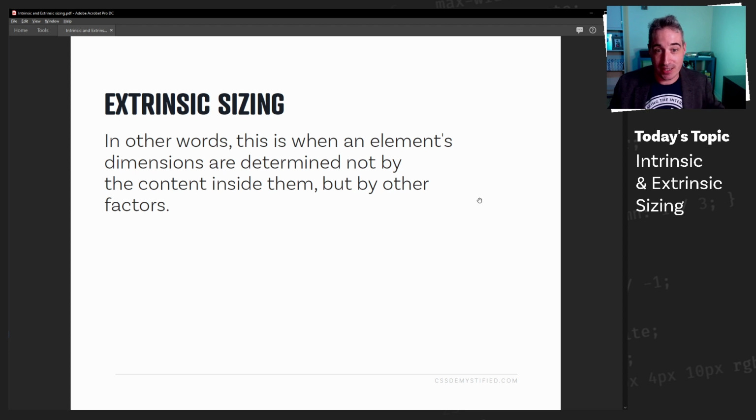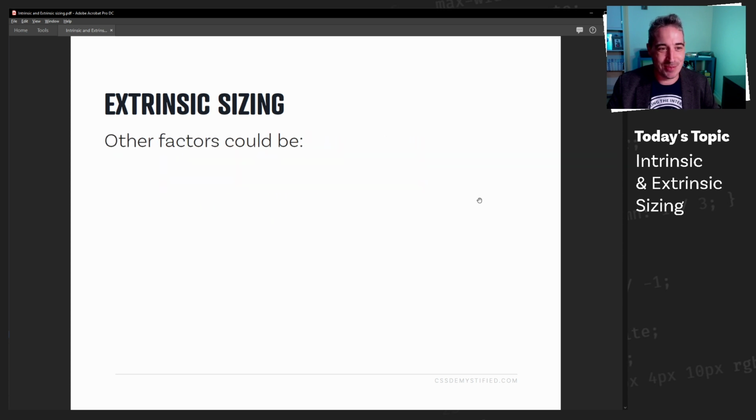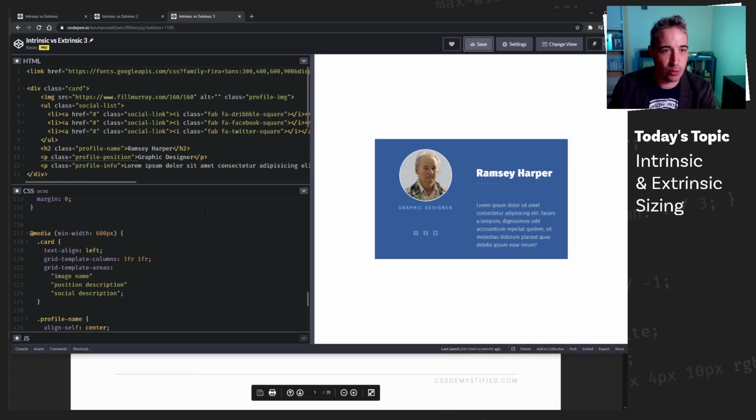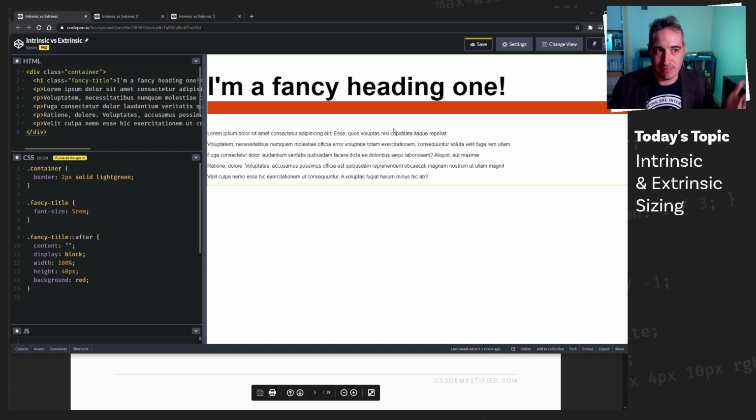So extrinsic sizing is when dimensions are determined not by the content, but by other factors. And I don't know if my description is actually better than their description or not, to be honest. But other factors, like ignoring content. And by content, here, let's just open up Codepens for a second. All the lessons here, I will share the links to all these. So here I have some stuff.